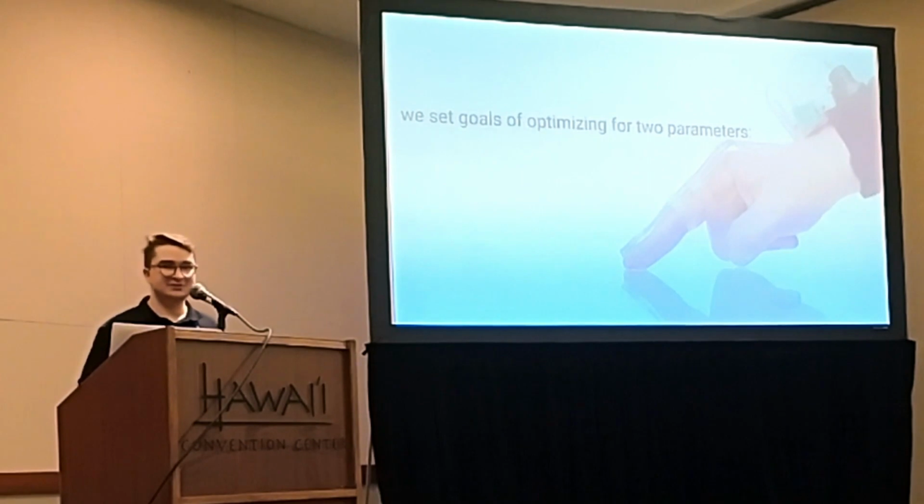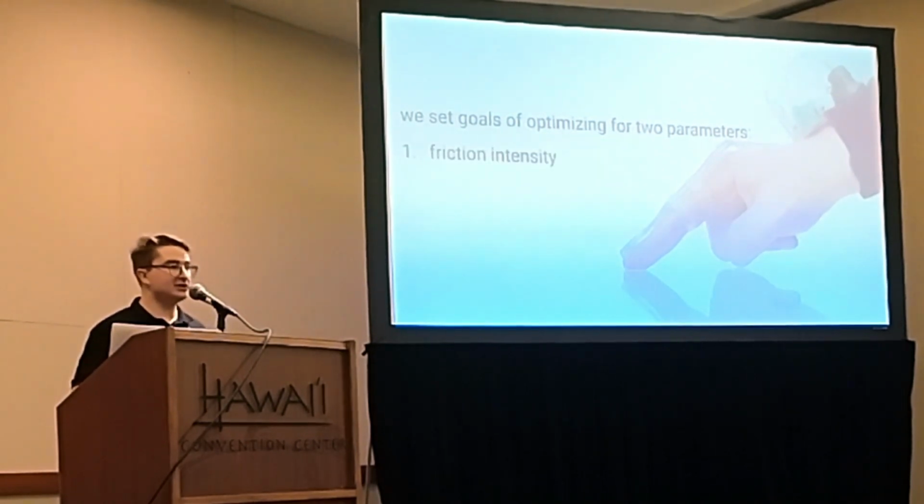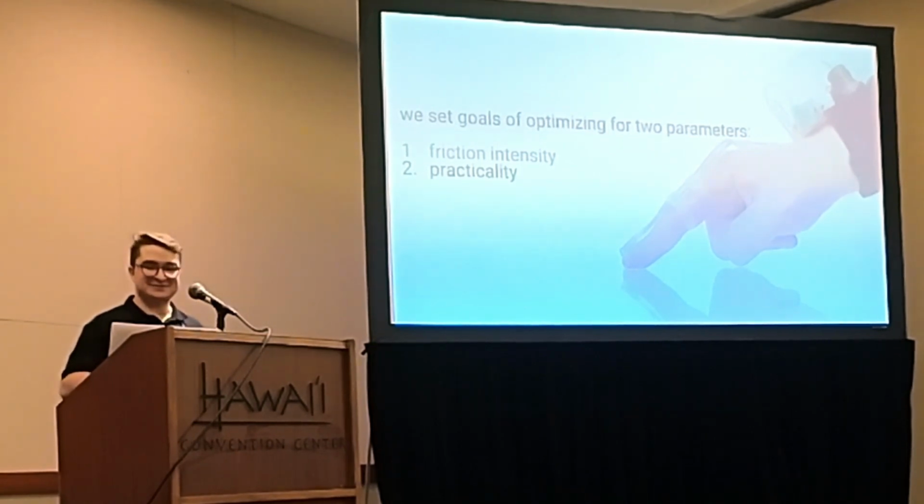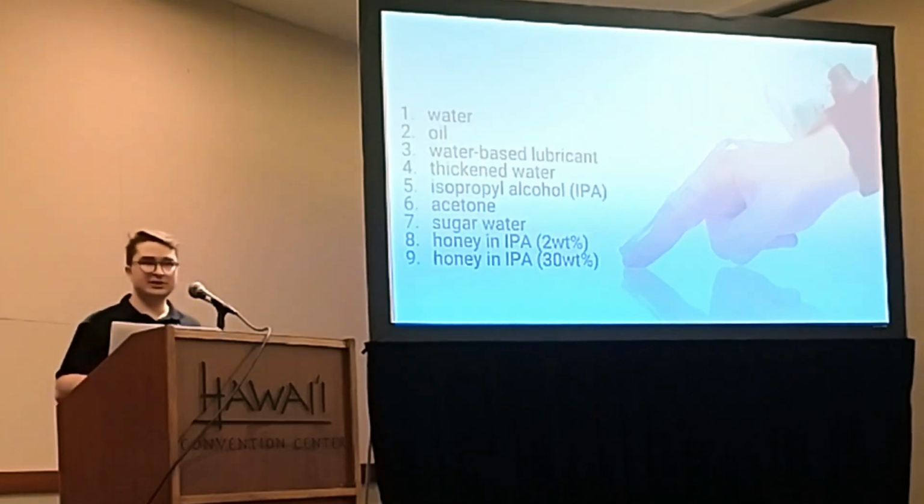So to guide our selection, we set goals of optimizing for two parameters. First, we wanted liquids that could both increase and decrease friction across a wide range. And secondly, we wanted liquids that are practical to use, so things that will evaporate away or can easily be cleaned. We curated a list of 9 candidate fluids to evaluate.